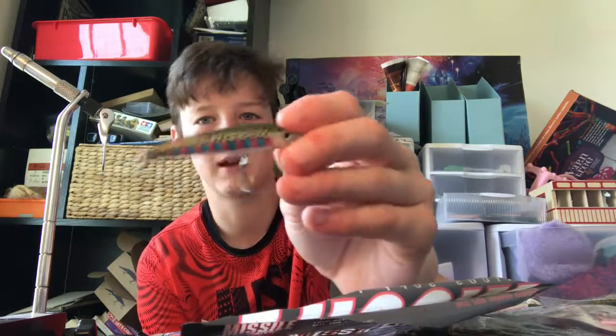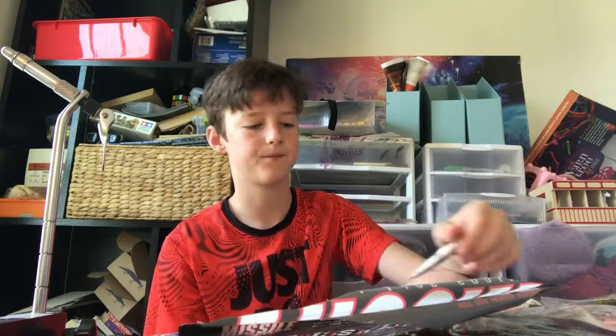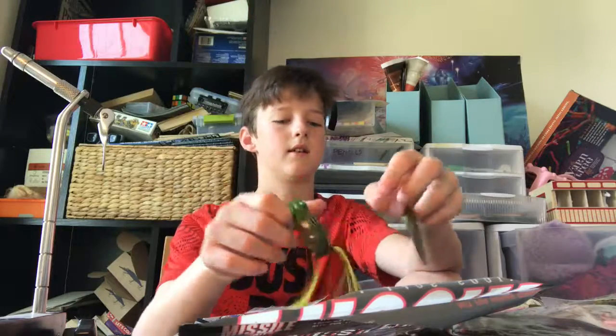So that would be my second bait, little jerk bait, just to cast along the bank, rip it back. Or this was my third bait. 1, 2, 3. Now for the fourth bait.